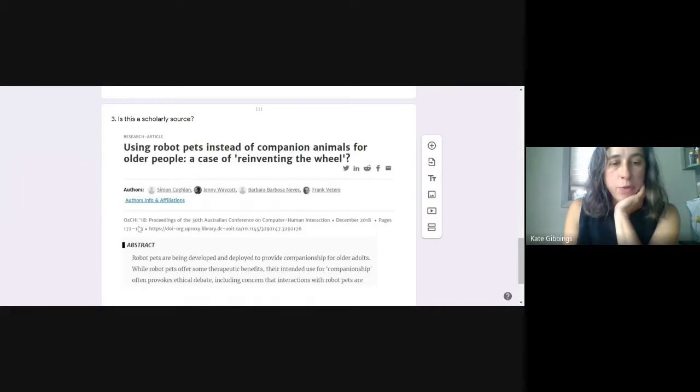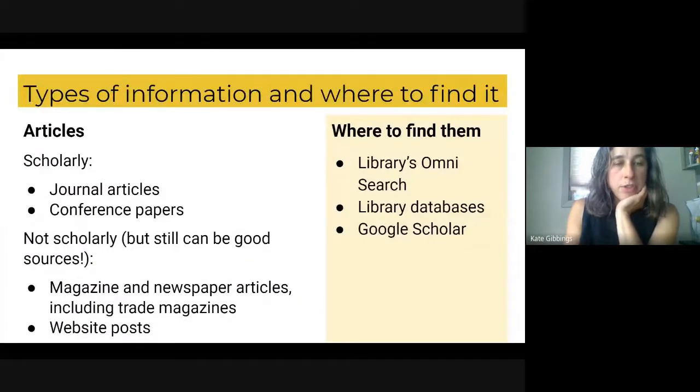And the text here is really small, but it does have a conference title. So it's quite long, Proceedings of the 30th Australian Conference on Computer-Human Interaction. The fact that it's a conference, and this is an article in a conference, will also tell us that this is scholarly. So thank you for trying that out. Let's look a little bit more closely at that, and then we're going to move on.